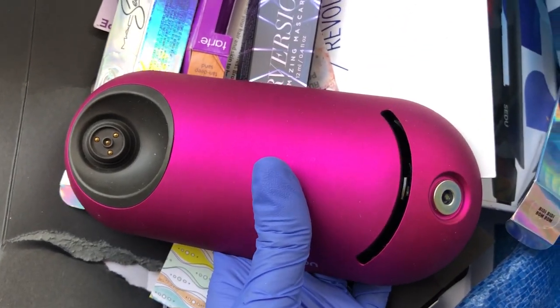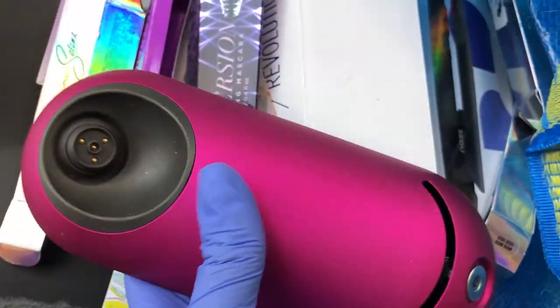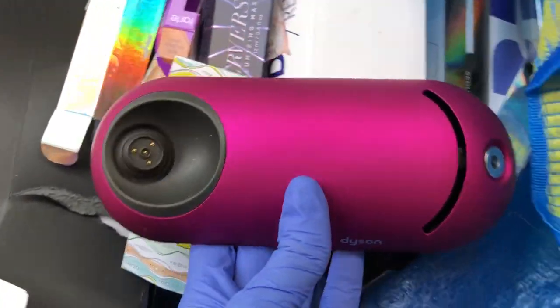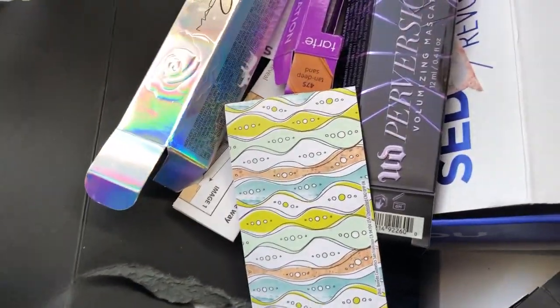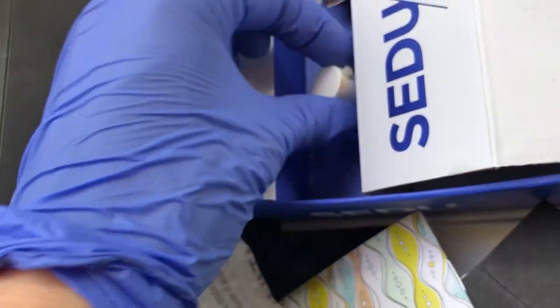Oh man, this is heavy. I don't even know what this is. If you guys know what this is, tell me. Unless I find the box and it shows like a photo of it. So more empty. What? Okay, here we go. Nailed it. Look. Ta-ta. That's great.